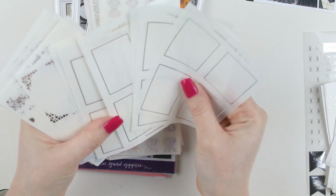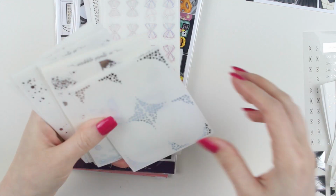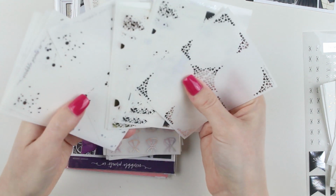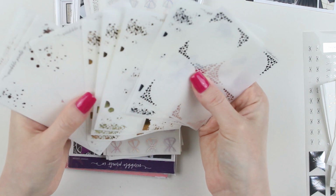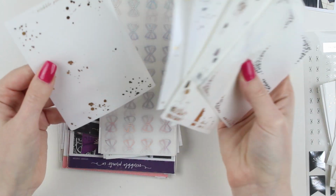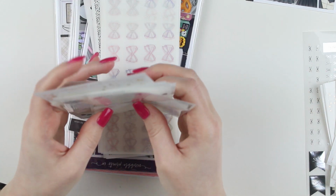I was out of the lined boxes. I used up my last sheets of these in silver and gold, so a lot of stuff I just end up buying in silver and gold because I don't go through my rose gold nearly as quickly. So I got both of these splatters in silver and gold. I was out of that, and I think those are really cute, especially with some of the Halloween stuff coming up. I thought that would be fun to use.